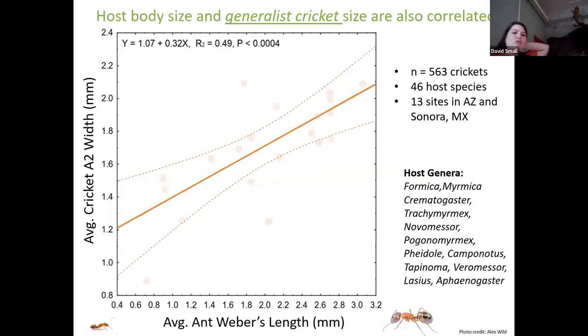But I wanted to look closer at a generalist species, the desert ant cricket, Myrmecophilus mani, which actually has 46 different ant host species. This is a generalist myrmecophile that can live with almost any ant you put it with. And depending on the colony where it's raised, it reaches a different adult body size. So here's the relationship between ant size on the x-axis and cricket size on the y-axis. And you can see this really nice linear relationship.